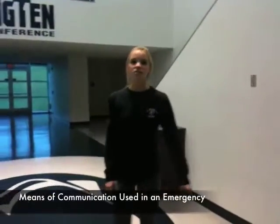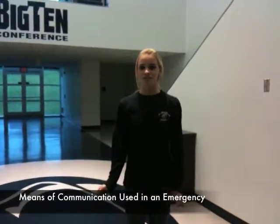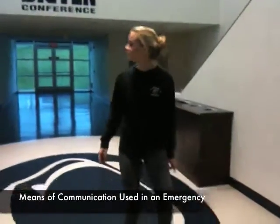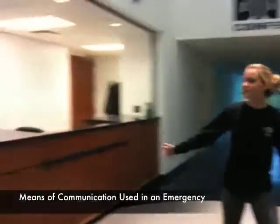In the case of an emergency, there's a lot of phones that can be found in the multisport building. There are some at the front desk, and then there are also landlines that can be found upstairs as well, because there are a lot of offices upstairs. And in case we are down at the track or on the opposite side of the indoor track, we always have our cell phones, and the ATCs always have their work phones on them.